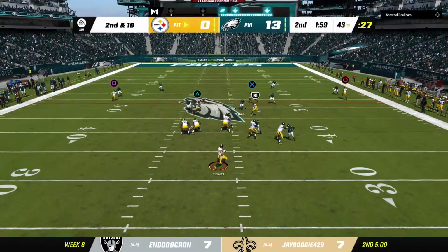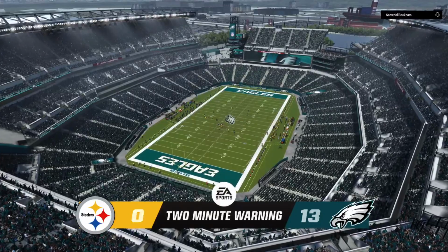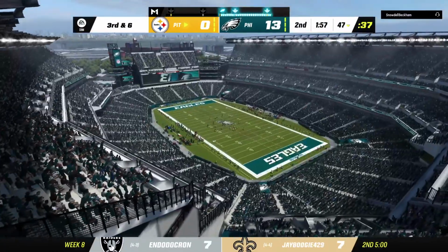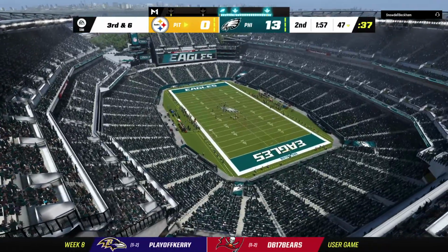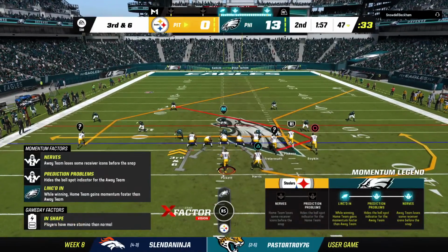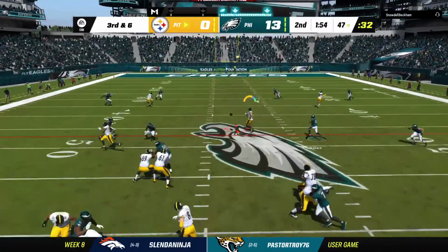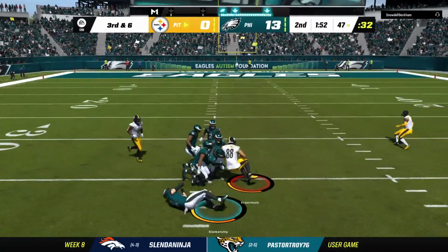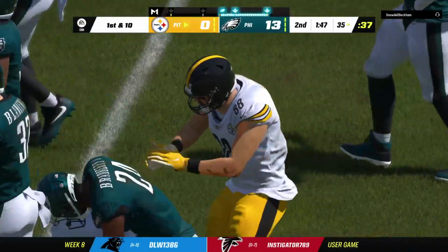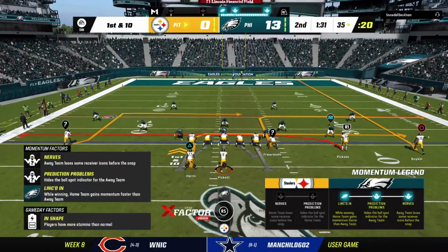Throwing again on 2nd and 10. Pickett. Got an open man. It's Pickens. 1:57 to go in this first half on EA Sports. Pickett, he's going to throw it again. He'll get this to his tight end. That's Pat Freiermuth. And he has another first down as they'll get the ball down to the Eagles' 35. Give him 19 there as the drive marches forward.